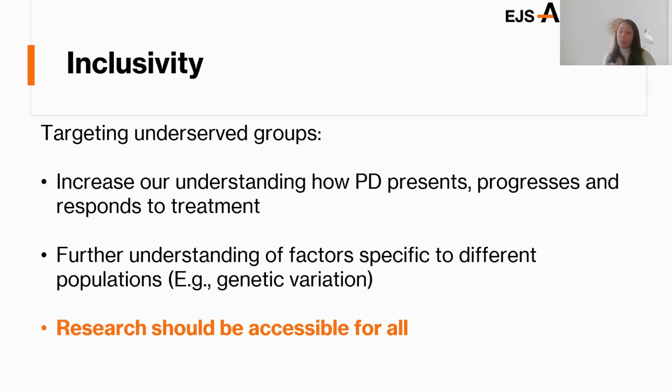And another really important factor of the trial and of patient involvement in the trial design is inclusivity. So it's really important for us that we target groups that wouldn't normally get involved in research. So this includes diverse populations in Parkinson's, and there's a number of different reasons that this is really important to improve in research. One is that having a diverse population in a trial increases our understanding of how Parkinson's presents, how it progresses, and how it responds to treatment. And it also helps us further our understanding of any factors that are specific to different populations.